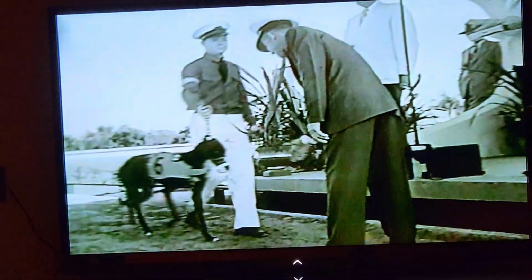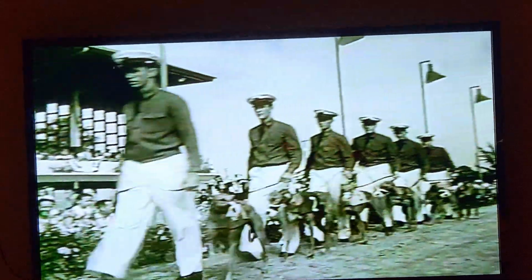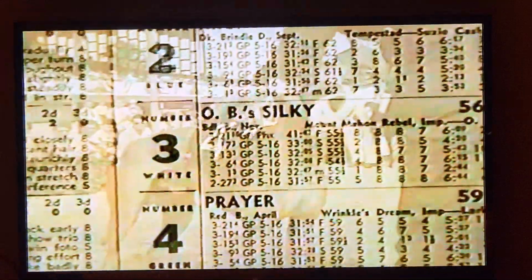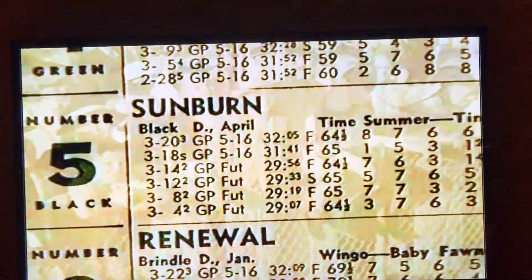I was about 50 feet from the paddock where they were getting the race ready, when all at once I heard a dog barking. I thought, that sure sounds like Tommy, the kennel name of Sunburn, the first dog I ever owned. I had sold him and not seen him in more than 2 years. I looked at the program, and there it was, Sunburn. Well, I started toward the paddock, and that little dog went crazy trying to get to me.